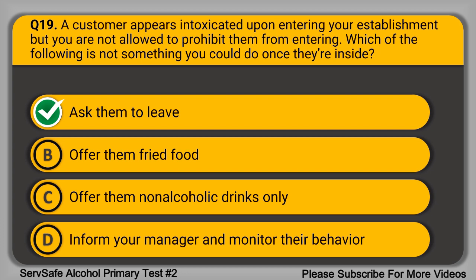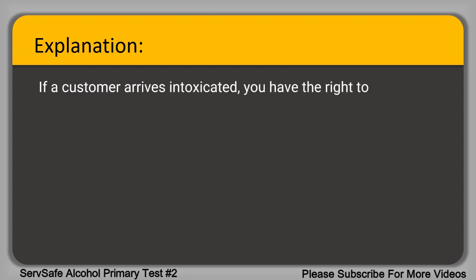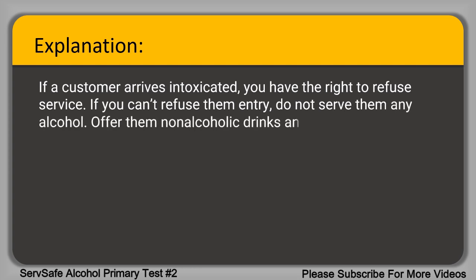And the correct answer is option A, ask them to leave. If a customer arrives intoxicated, you have the right to refuse service. If you can't refuse them entry, do not serve them any alcohol. Offer them non-alcoholic drinks or food and inform your manager of the situation.